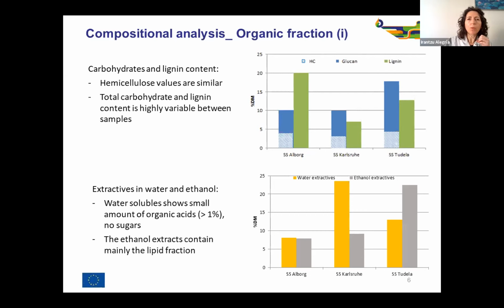When we look into the lignin, which is the Klason lignin, the values of lignin can be as high as 20% for the sample of Aalborg, down to 7% for the sample of Karlsruhe. In between lies the sample of Tudela, which accounts for around 30%.